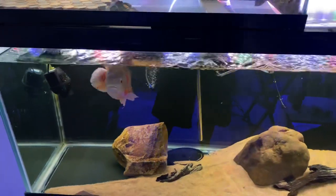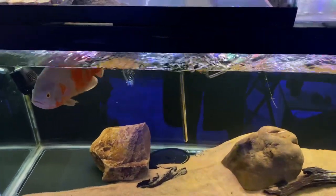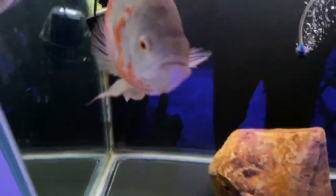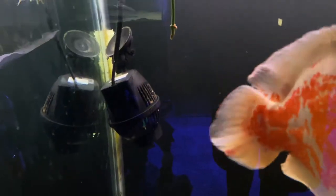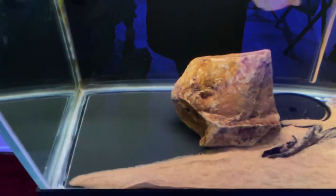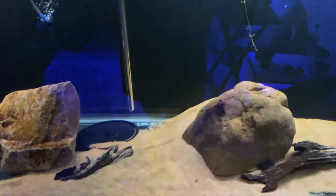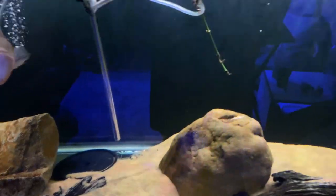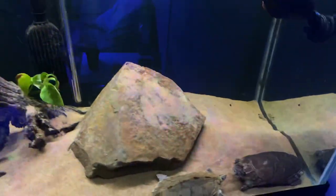Check it out. So, like I said, we had some changes going on over here. This is looking like this because these turtles love to knock the circulation pump off the wall of the aquarium and then, of course, blows all the sand. They also knock off the tube, the airline, from that air disc right there. So, I got to fix that. Here they go.